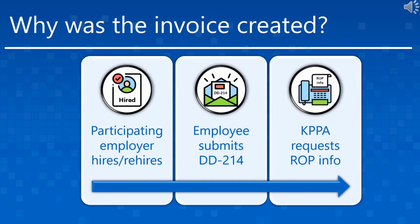Following an honorable discharge from their active military service, the employee must return to employment within 2 years and submit a copy of their DD-214 paperwork to Kentucky Public Pensions Authority showing they meet the requirements per statute. Kentucky Public Pensions Authority will then contact the employer for rate of pay information for the period of deployment. The employer should provide the rate of pay information, including any raises or cost of living adjustments for the deployment period as if the employee had no break in service.